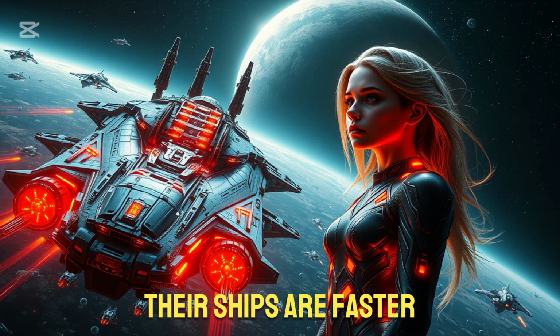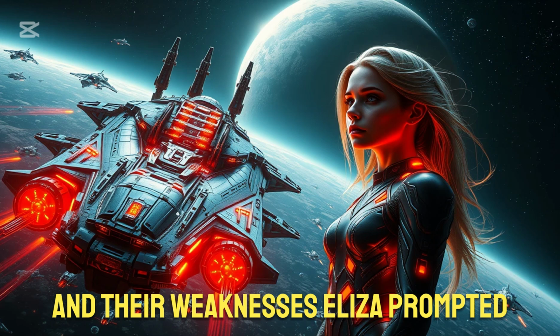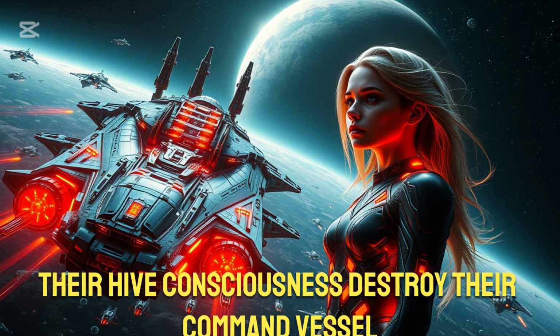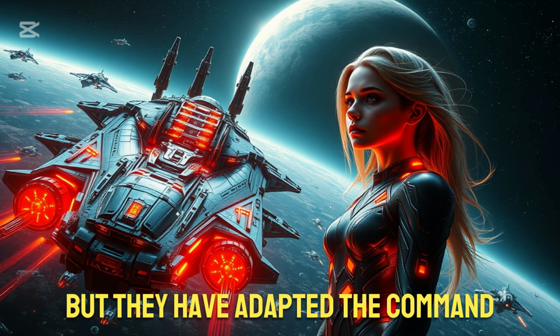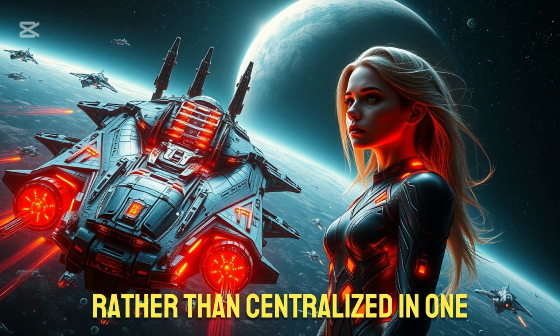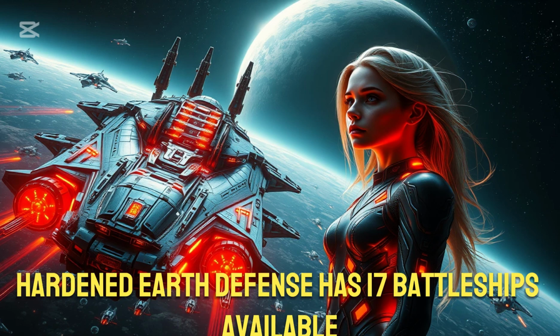Their ships are faster, their crystalline structures more resilient. And their weaknesses? Eliza prompted. The same as before, their hive consciousness. Destroy their command vessel, and the fleet becomes disorganized. But they have adapted. The command structure is now distributed among 12 primary ships rather than centralized in one. Zhao's expression hardened. Earth defense has 17 battleships available.